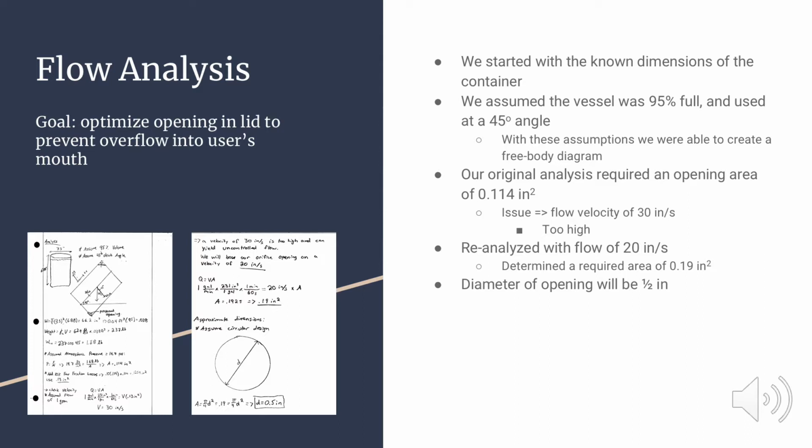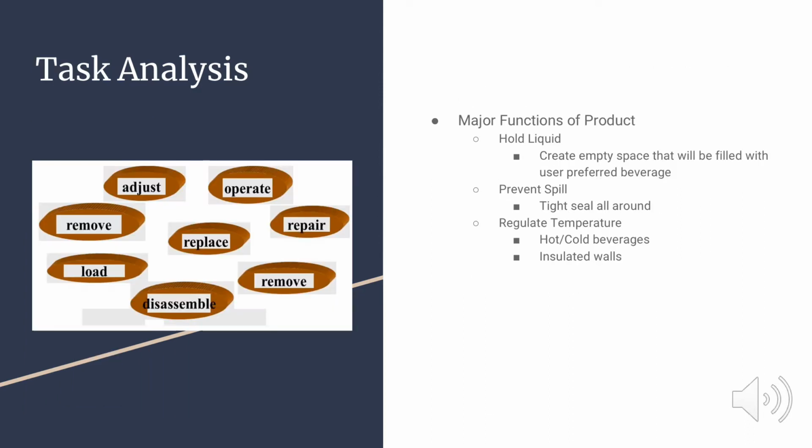Then we did another analysis and determined that the opening area required to be 0.114 square inches, which would give a flow velocity of 30 inches per second. We deemed that this velocity would be too high, so we reanalyzed the lid with the assumption that we want our flow to be 20 inches per second. With this velocity, the required area is 0.19 square inches, meaning that the diameter of the opening of the lid will be 1/2 inch.